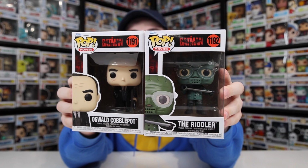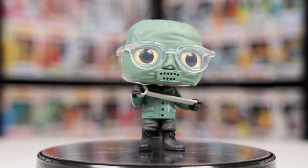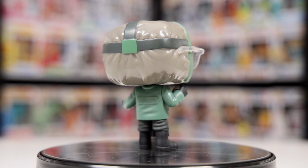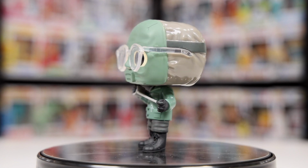Practically the same price as if I went over to Hot Topic, and I think that both of these really do look nice, and it's funny, we got the Pocket Pop for the Riddler yesterday, and now I've got the full-size Pop today. And actually, taking a closer look at Riddler, I love the clear glasses on the Funko Pop, as well as the duct tape. And now that I've got this one in person, you can see that he actually has the question mark on the front of his jacket.